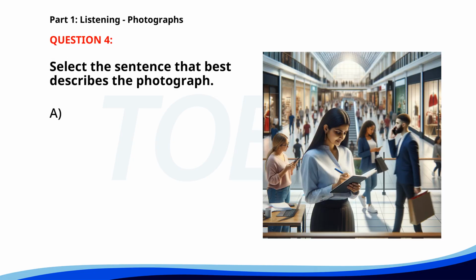Number four. A. A man is giving a presentation in an office. B. People are waiting in line for a sale in a store. C. A woman is taking notes in a shopping mall. D. A group of people is attending a business meeting. The correct answer is C. A woman is taking notes in a shopping mall.